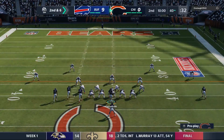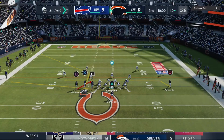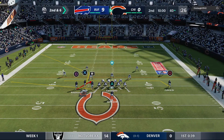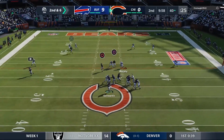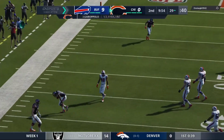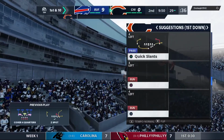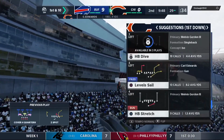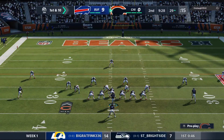A 4-receiver set here. 3 to the left, 1 to the right, 2nd and 6. Now they'll throw with Garoppolo. That's into the hands of Edwards, and he's got a first down as a tackle is made at the Bills' 29-yard line. Give him 11 yards and time and a new set of downs. 29-yard line.